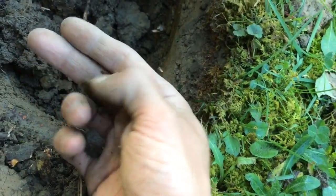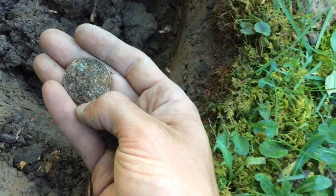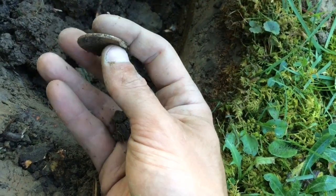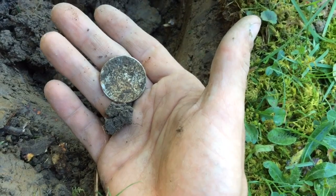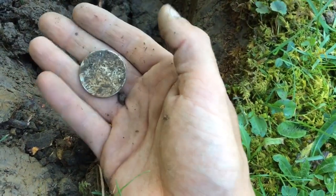I think I see a Liberty Bell, so this looks like a Franklin. 1952. Not bad at all. I'll clean it up and get some pictures for you.